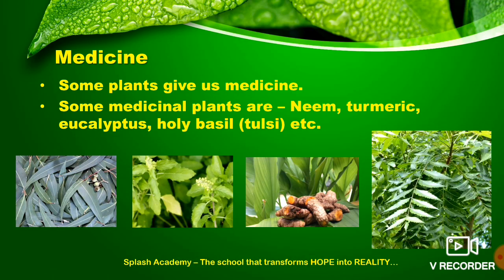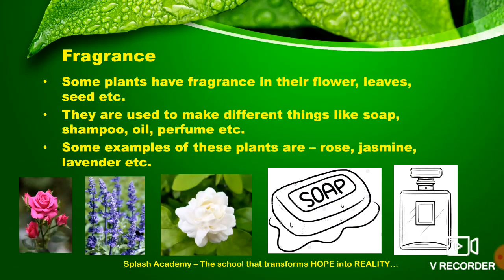Medicines. You must be wondering, how do we get medicine from plants? There are some plants which have medicinal values like neem, turmeric, eucalyptus, holy basil. Holy basil is known as tulsi. In India, tulsi is worshipped in many homes.